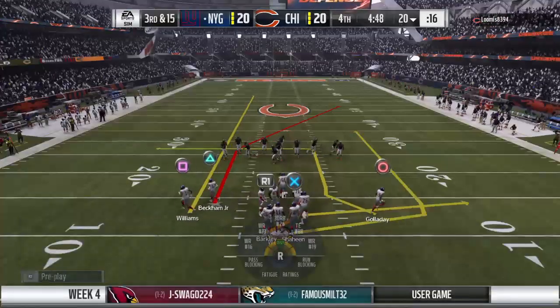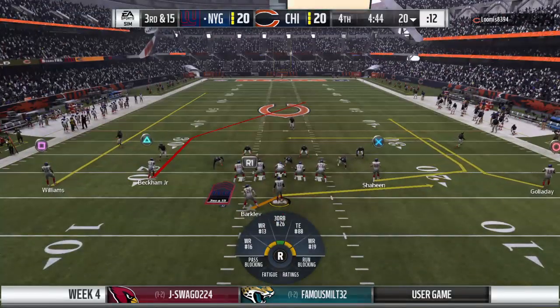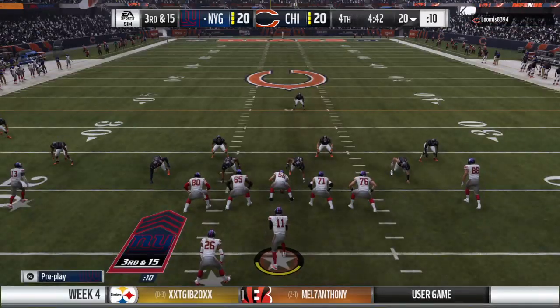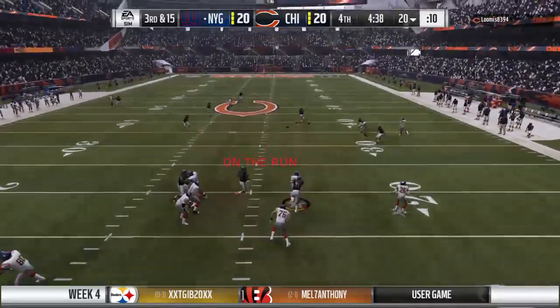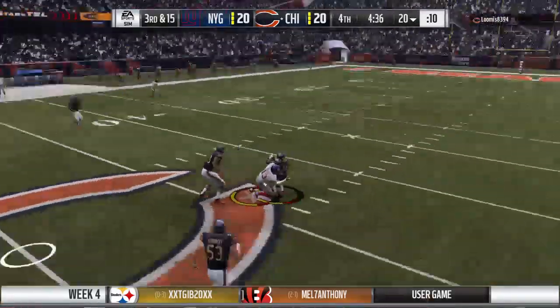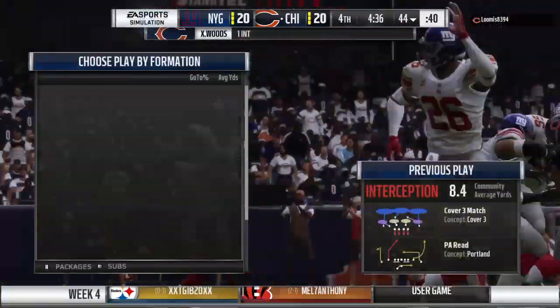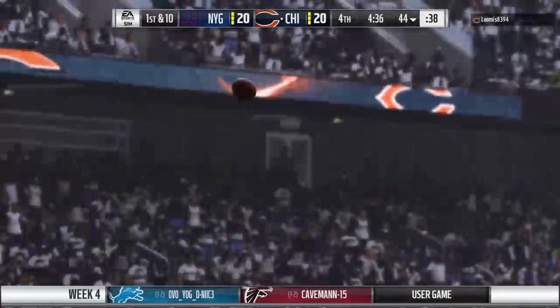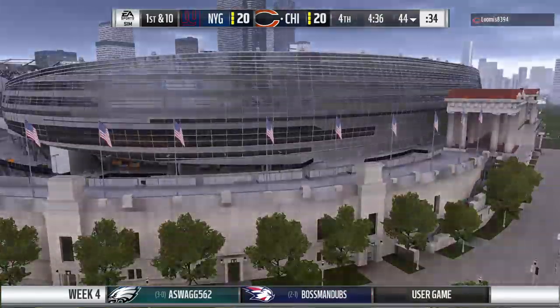The Giants on 3rd down, lacking much success, just 2 for 7 to this point. This will be 3rd and 15. Off the play fake. Weaver sliding out of the pocket. He's going to, and this is going to be intercepted. Picked off near the 44. And his guys will take over at their own 44-yard line.